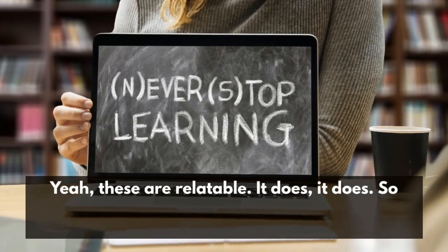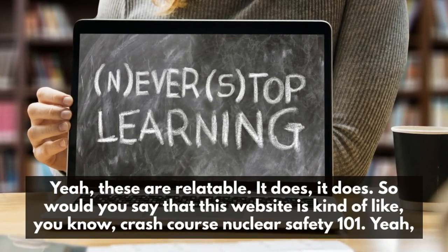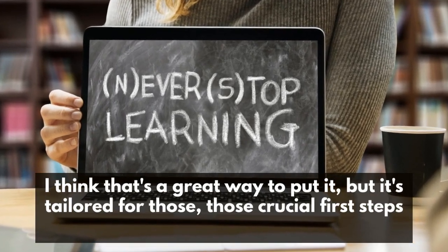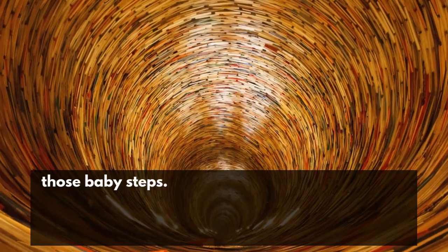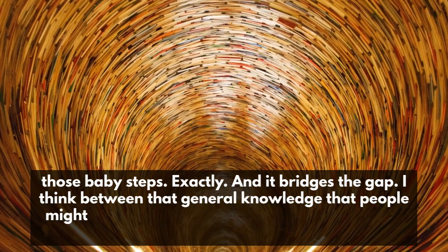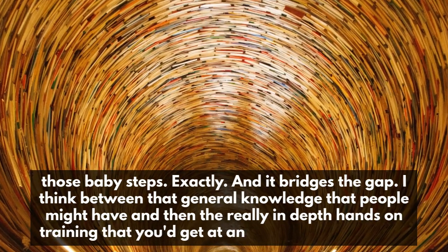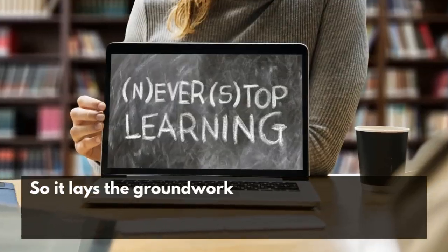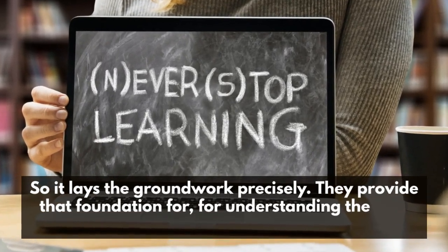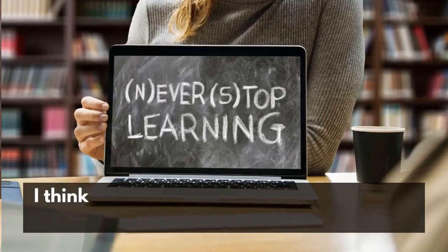So would you say that this website is kind of like Crash Course Nuclear Safety 101? Yeah, I think that's a great way to put it. But it's tailored for those crucial first steps into the field, those baby steps. Exactly. It bridges the gap between the general knowledge people might have and the really in-depth, hands-on training you'd get at an actual nuclear facility. So it lays the groundwork. Precisely. They provide that foundation for understanding the why behind all those safety regulations, which I think is so important.